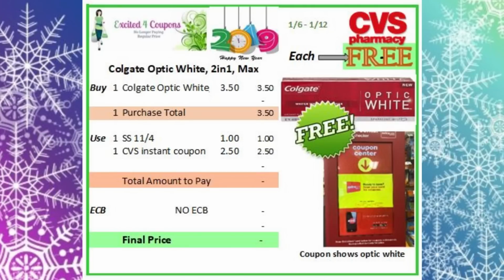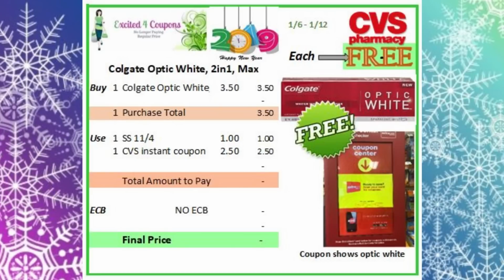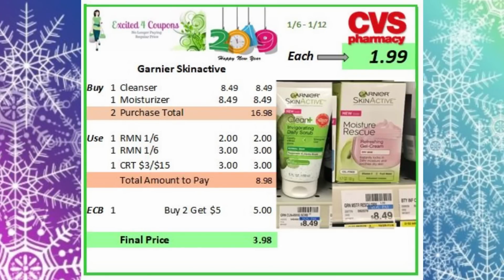And also everybody's going to be getting an instant coupon once you scan your card. So just make sure you do scan your card before starting the deal. I've also seen that the offer is more for Optic White, 2-in-1 and Max. And the coupon I've seen more for Optic White. So that's why I'm showing you that in the picture, which is going to make it free with those coupons. I love Garnier Skin Active offers.